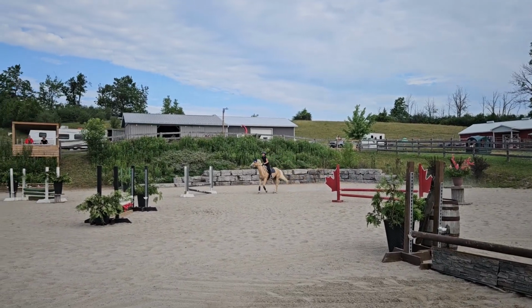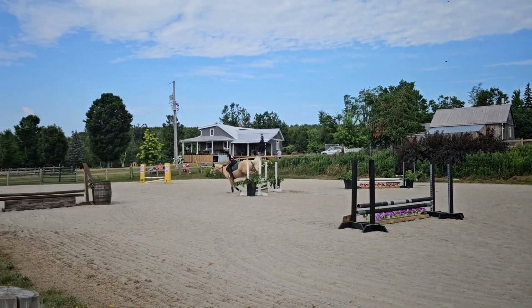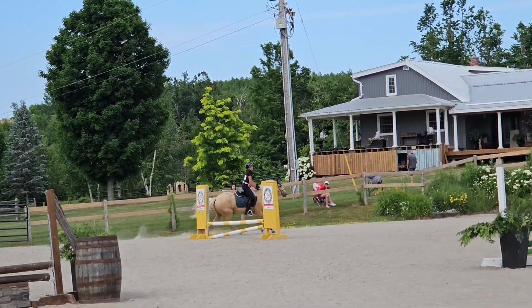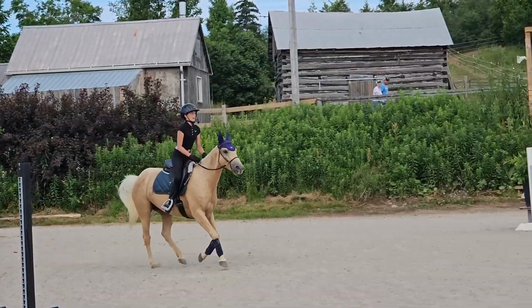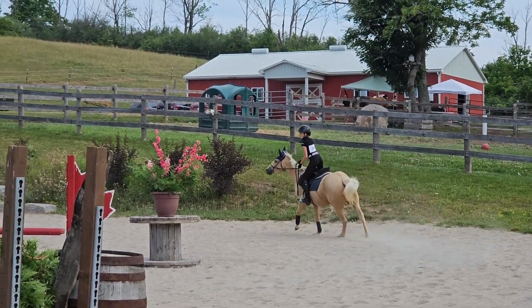So she's jumping, making the turns. It's looking more comfortable. Of course, there's always little things that we can nitpick on what people can fix and improve on, but this channel isn't really about that, of picking people apart. It's more about trying to, how can we help horses and help humans even get better partnerships together, and how can we have troubleshooting steps to do better and better.